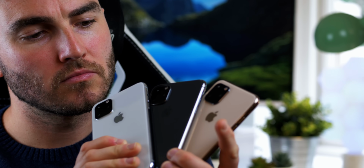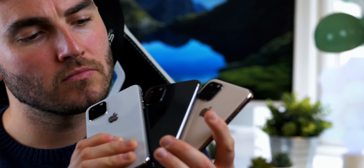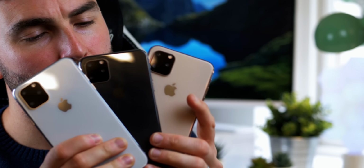Right, so in my hand here, I have 3 different coloured clone models of the iPhone 11. It happens every year. They're usually pretty accurate in terms of design. Now, we think there's going to be the exact same range as there was last year. So you're going to get the standard iPhone 11, the larger model, and the iPhone 11R as well.